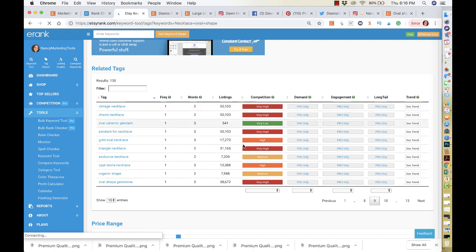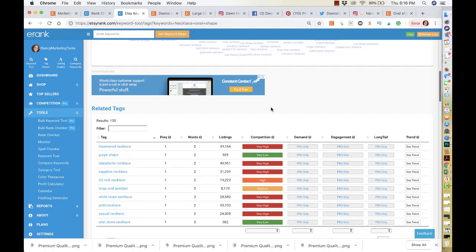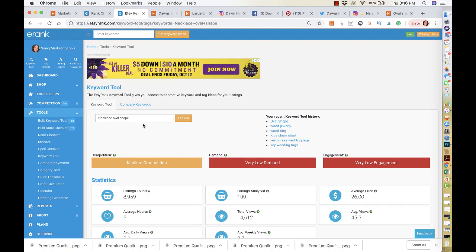But you definitely have to go in here and do the research and just do it. Get a notepad, or use the notepad on your computer, and make a list of all the green ones and all the yellow ones. You will use all the green ones first and the yellow ones as a last resort, because the green ones are going to drive you more traffic. Then keep doing that, keep changing it up, looking for different alternative ways to describe your necklace, but make sure that you're very precise at describing the necklace. Don't use broad terms.